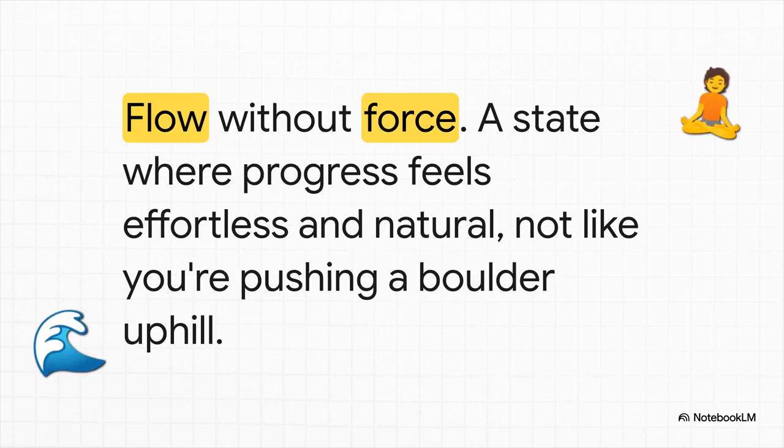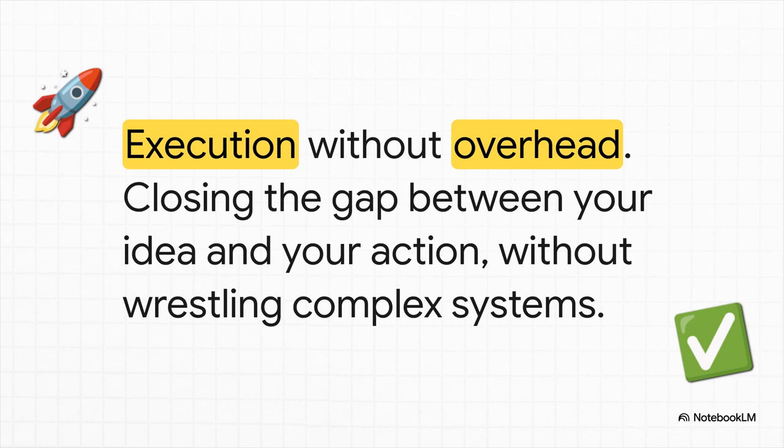This whole experience led the author to this really powerful three-part mantra for working. The first part is flow without force. You know that feeling, right, when you're so absorbed in what you're doing that progress feels completely natural, completely effortless? You're not pushing a boulder uphill anymore. You're just gliding.